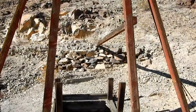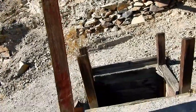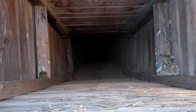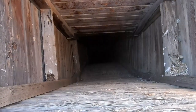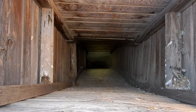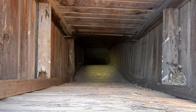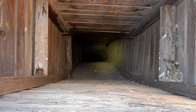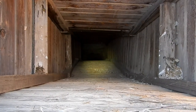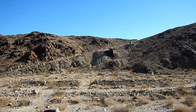A slight incline on the shaft. Shaft is in good shape still. No ladders. It goes down a little ways and then goes straight down. Goes a little ways at an angle. There's another mine across the wash here.